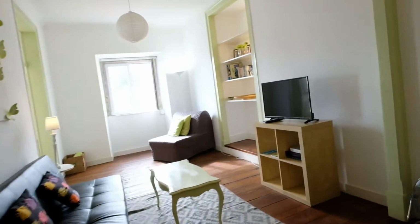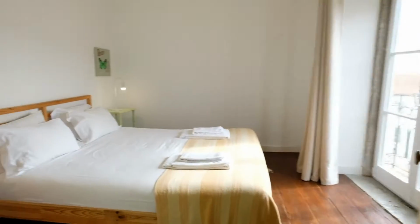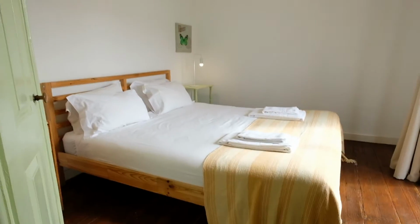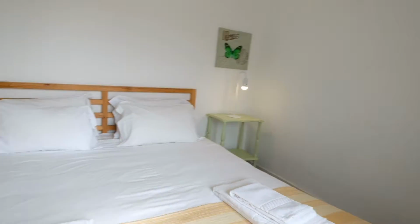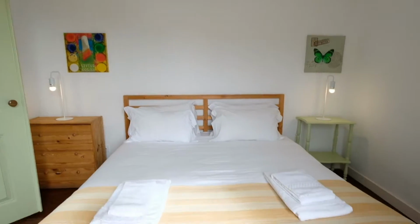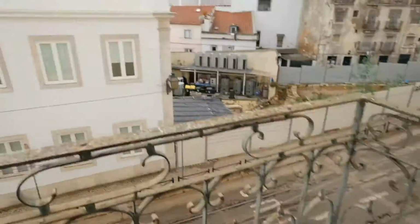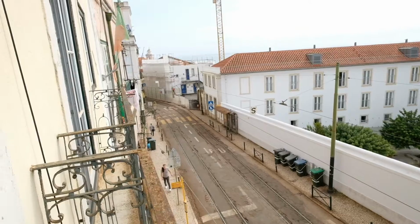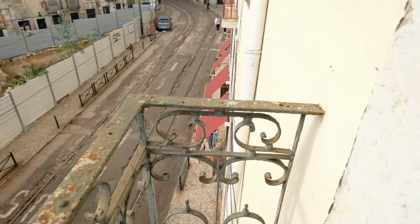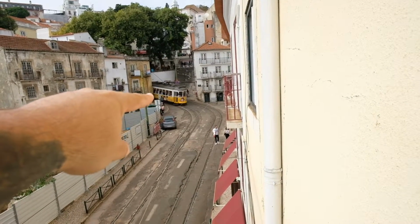Okay, finally, you can see the bedroom. Look at this, it's really nice, a double bed. And this big door, glass door, like a balcony, little balcony. You can go right here in the street. Okay, look at this, just in this moment, the electric car, right here, Lisbon, awesome.